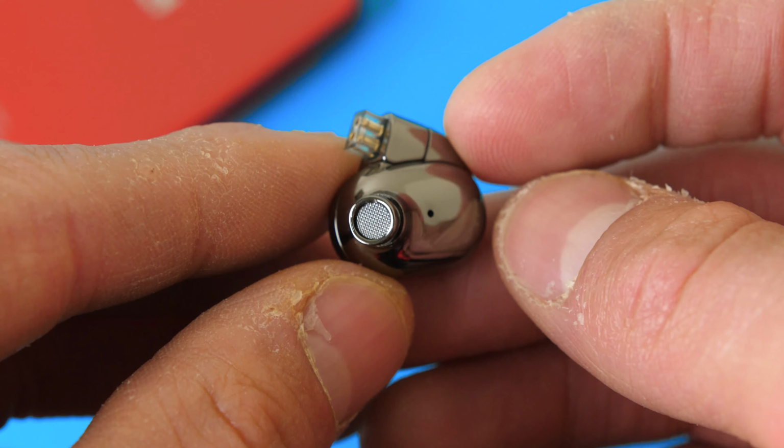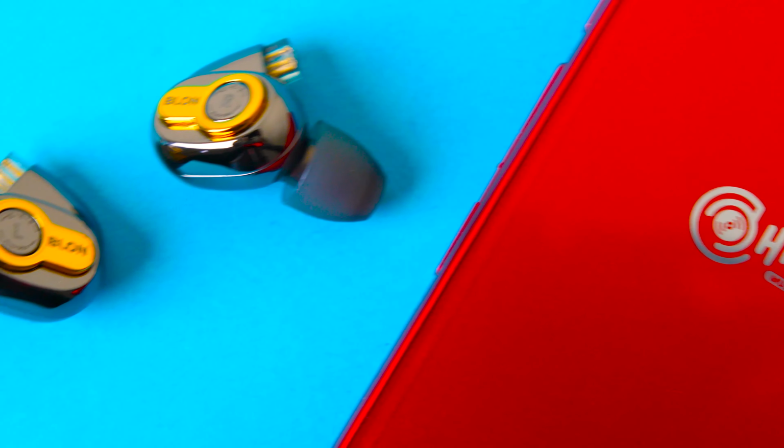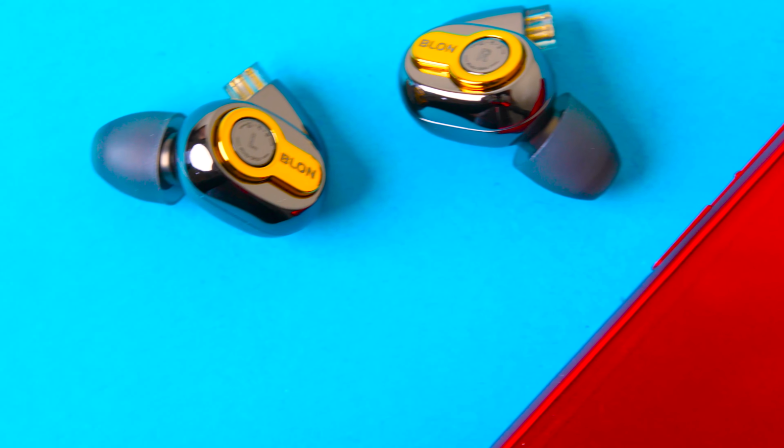It's just an ever slight warming sensation, and if you're inside an air-conditioned house, they'll be very cold when you first put them in. The best correlation I can make to this is when you begin using your MacBook Pro for the first time, that cool to the touch it has, these have that same effect.